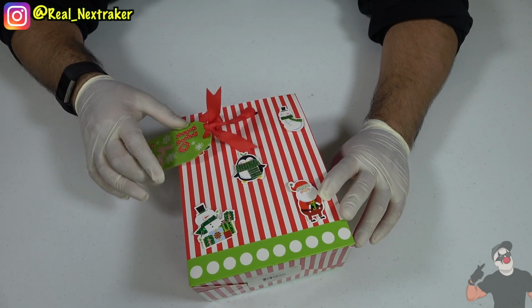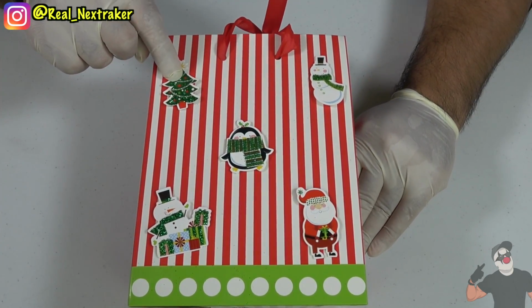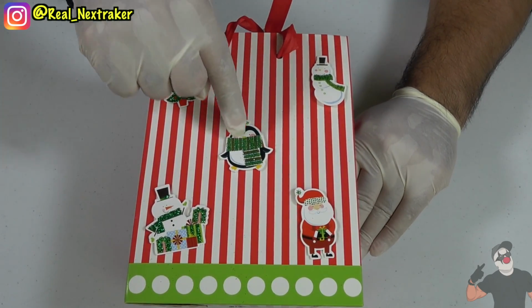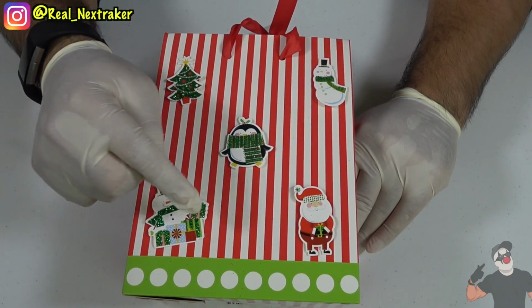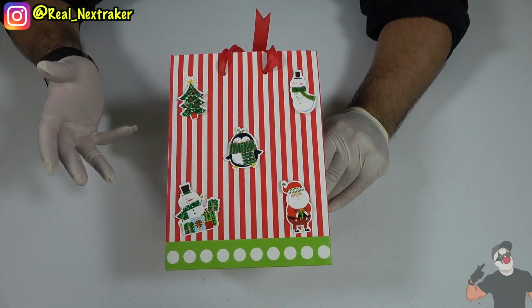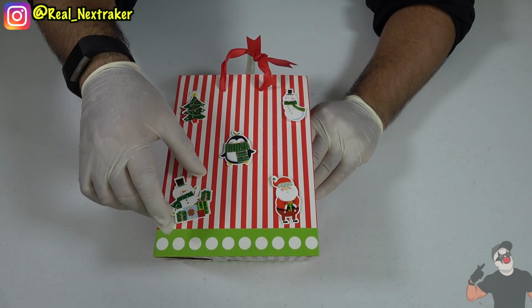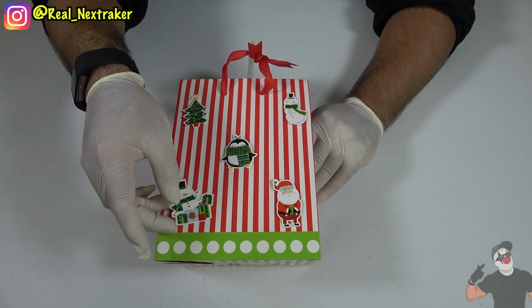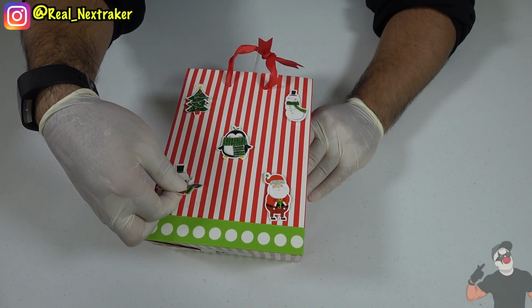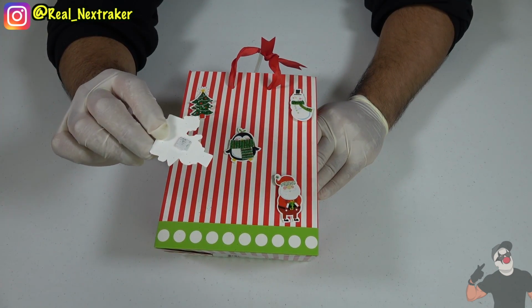Now what I like about this bag is that it has decorations on it. For example, here, it has a Christmas tree, a snowman, a penguin, another snowman with a lot of gifts, and Santa Claus. So basically the manufacturer of this box used stickers to decorate this box. Now these stickers you guys can easily peel off, but you gotta be careful though so you don't damage it. See? It peels off. It's got some double-sided tape on the back.